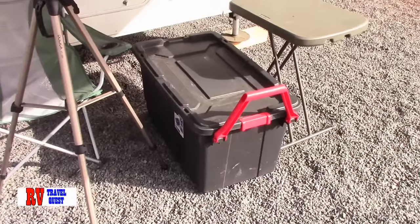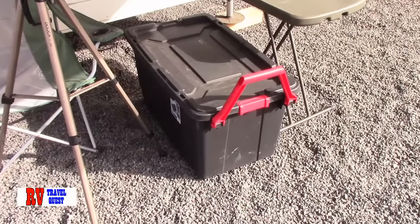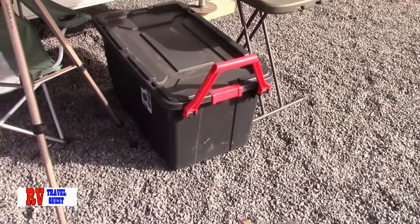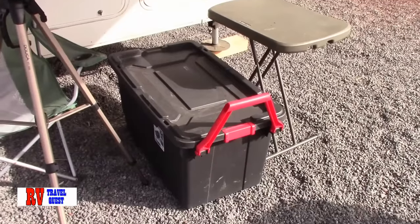Well, it's time to talk about the boxes. A few videos ago, I told you that I was having trouble with the boxes in the back of my truck. So let me show you what I did. So this is the box I removed from the truck because it was so tall, and it got crushed and half of it got damaged.